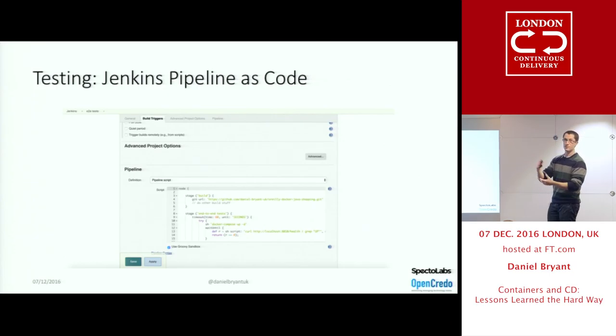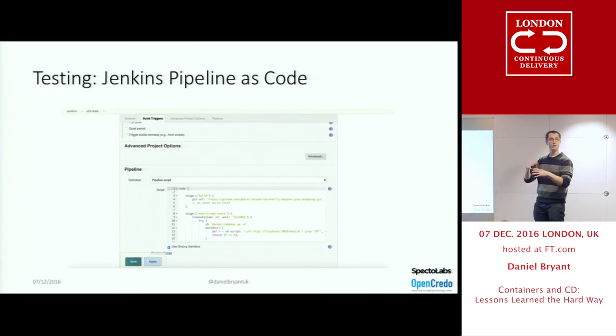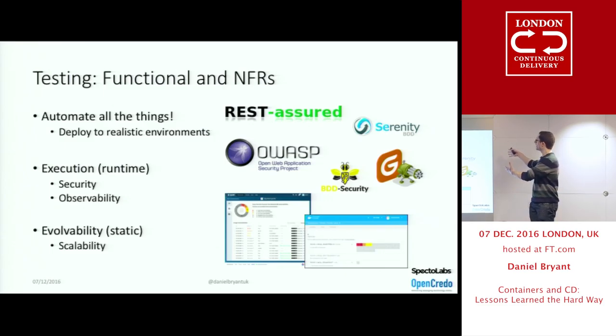I still like Jenkins. I know we've mentioned Jenkins a little bit tonight, and Concourse. I've played around quite a bit with a lot of them. Jenkins pipeline as code is super cool in terms of defining build pipelines in code. We use this in combination with things like Docker Compose to run up containers and run tests. In terms of testing, these are my favorite things.